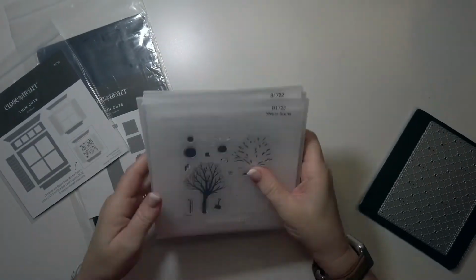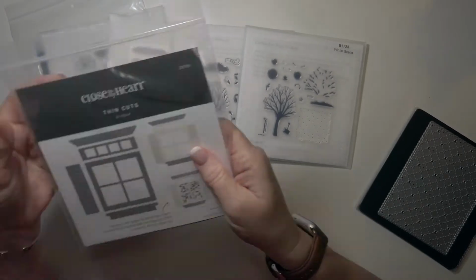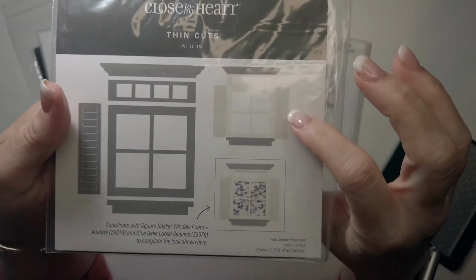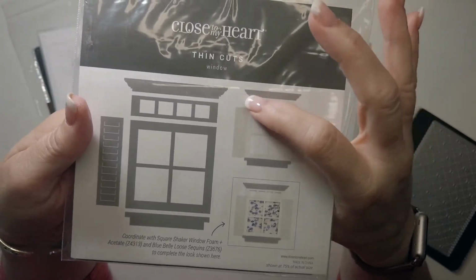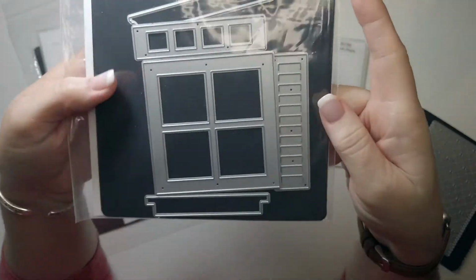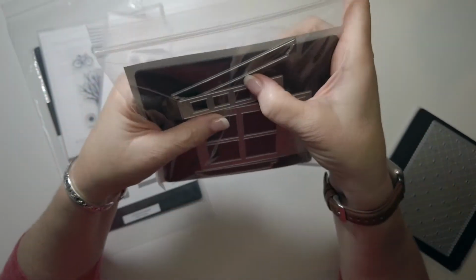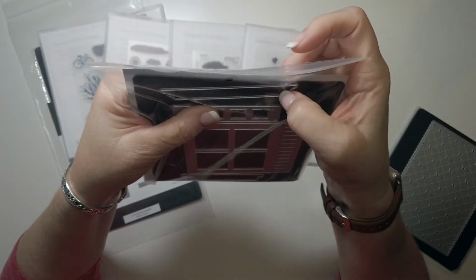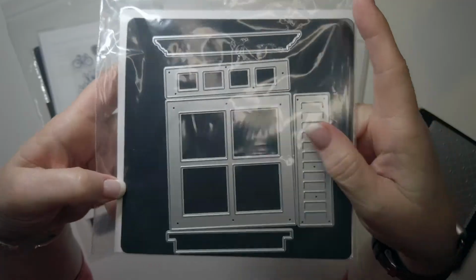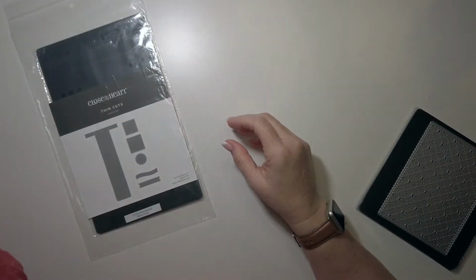Then we have a die that coordinates with all 4 of these, and it is called the Window Thin Cut. And what it does is it creates a little window with shutters. It has a little light bar at the top and then a top and bottom. And this is what the die looks like. So I'm going to be using this in the next couple of days. I can't wait to show you what I'm making with this. So stay tuned for that. So that's that little set.